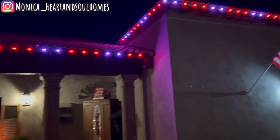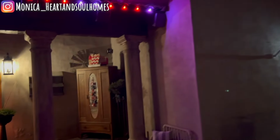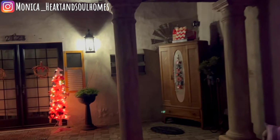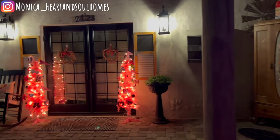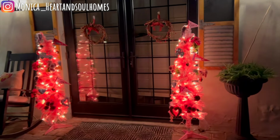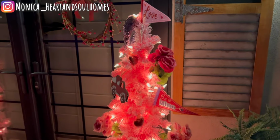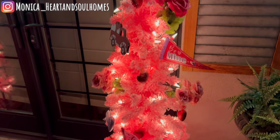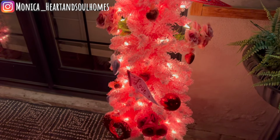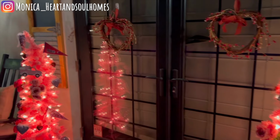I hope you enjoyed this video and this fun little way of how I decorate for Valentine's Day. Again, using the Christmas base, and then transitioning trees, transitioning the reds into Valentine's Day. If you love that inside the house, then that's a great way. It's super, super fun and easy.